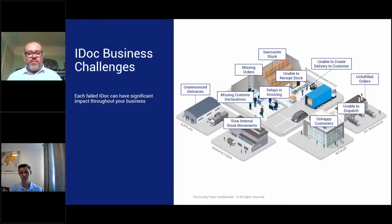These are good examples of how maintaining good, healthy IDoc systems helps, keeping things running smoothly and stopping that snowball effect where receipts have failed, therefore stock adjustments have failed, therefore PICs have failed, therefore invoicing has failed, and so on and so forth.